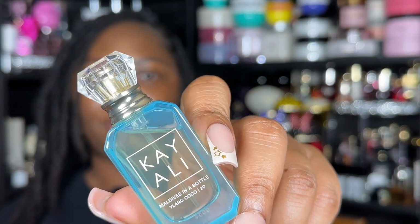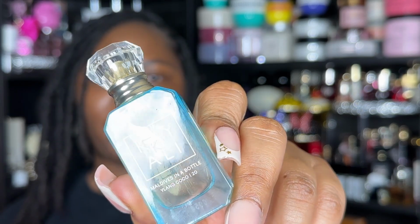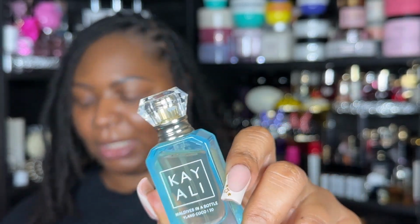Last here is Maldives in a bottle. This is Ylang Cocoa number 20.